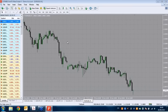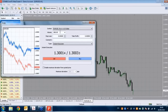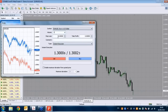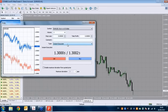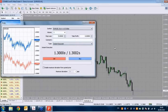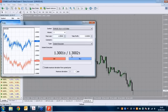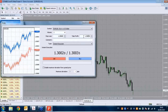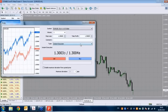If I'd like to make an entry, what I do is I go to new order on top, which will open like this. In here I can decide how much volume I would like to make. Let's say one lot. We can also make the analysis based on here. We will be buying because it's at 130 level so far. So what we do is 129.60, we give 40 pips stop loss, and 130.60, which is 60 pip take profit on average. We put. We have an instant order.